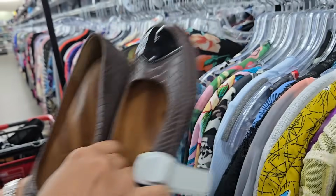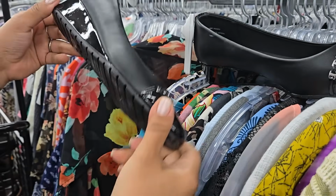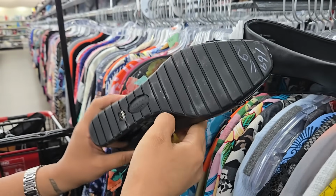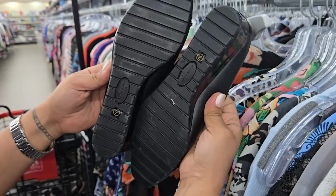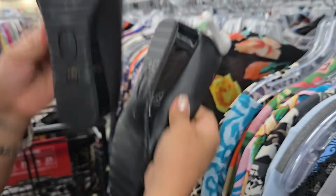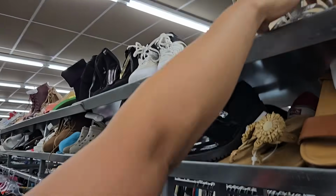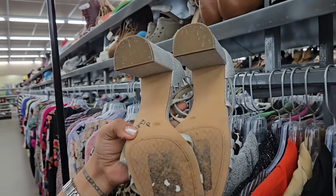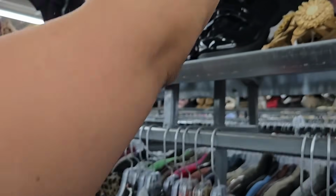No comps needed. Anne Klein is a brand that I will buy sometimes, but the criteria for that is really strict. It must be really cheap and like new. The like new was there on these, but the really cheap part was not. Even if on this day it was a half off day sale, it wouldn't be worth it. I like to buy some Jessica Simpson dressy shoes, but these were way too dirty.